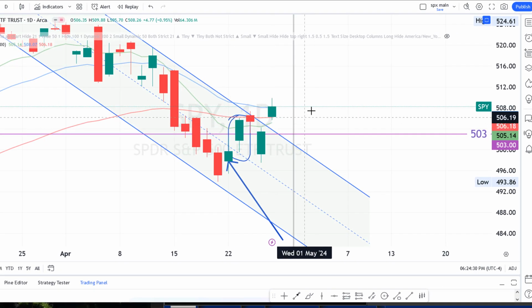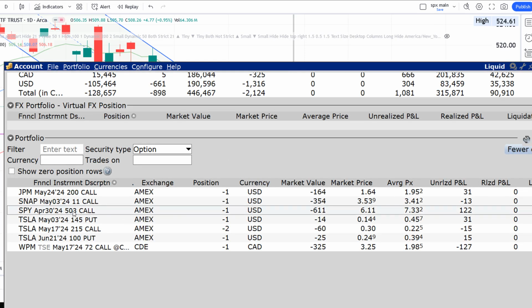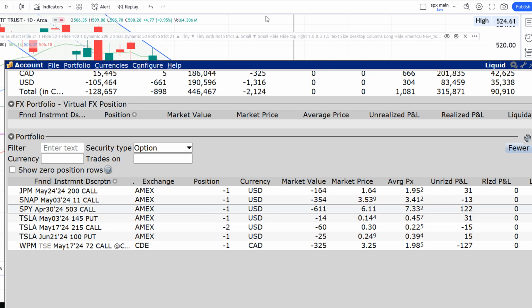As we can see, the current price of SPY is at 508. So that's already $5 in the money. If we look at my position here, is this SPY call here. I have a short position and I'm currently losing quite a lot of money on it because it's worth 611, which means I'm in a pretty bad position right now.